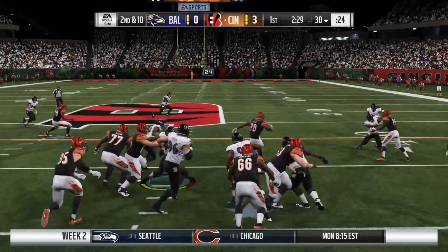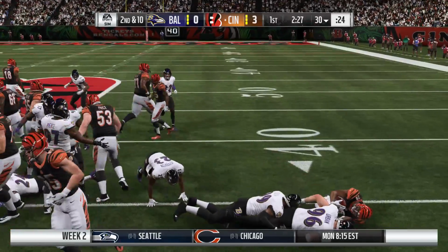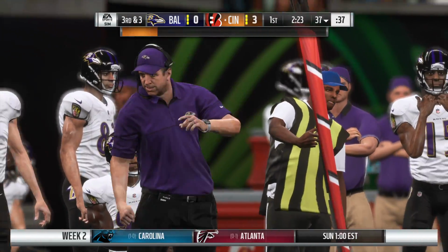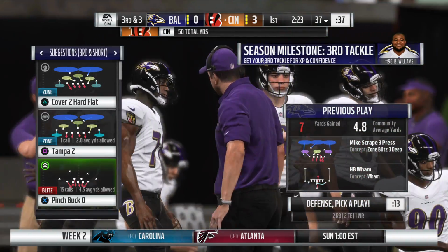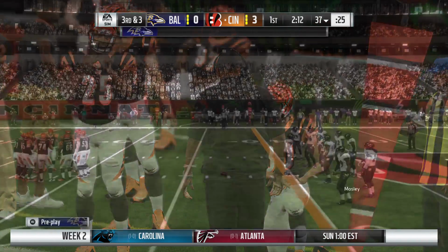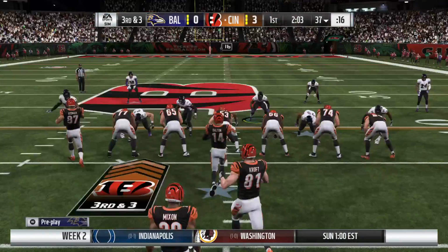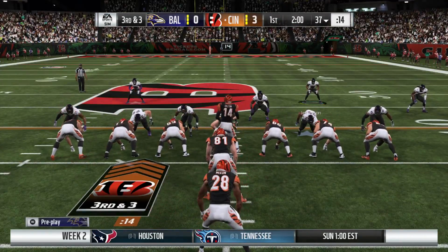On 2nd down, here's Mixon. And an alley to run. And he's got a good gain of 7 up to the 37. Despite the blitz, they're still able to pick up a nice solid gain. The disadvantage of blitzing often alters the normal spacing and run fits and leaves creases like they were able to exploit right there.